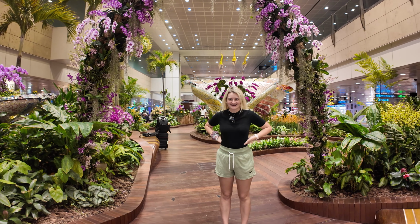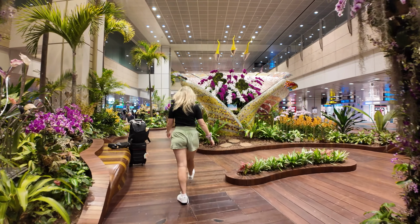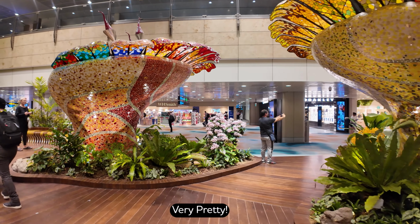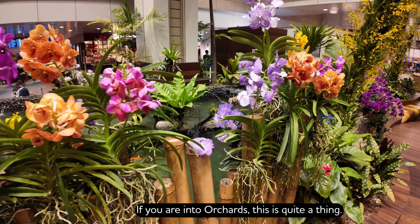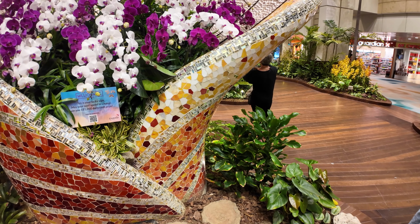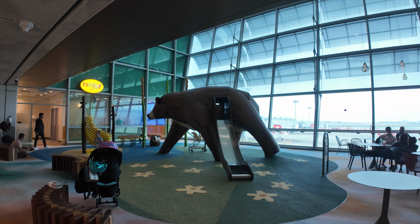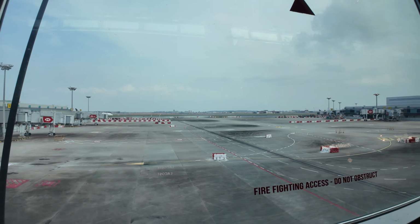We are in Terminal 2. We are in the Orchid Garden. It is beautiful. Very pretty. Wow. If you're into orchids, this is quite a thing. How cute. It's a play area for the kids. This airport honestly has some of the best viewing points all around where you can just watch planes.